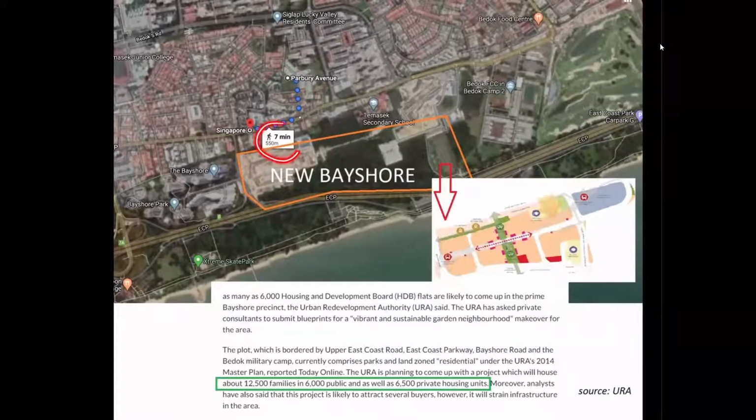And as we walk, a very simple 7 minute walk, we will reach the new MRT station called the Bayshore Station. That will be the Bayshore MRT that will be ready in approximately 2023 or 24 as announced by LTA. What is more interesting is I want to bring your attention to this entire estate here over at the Bayshore.